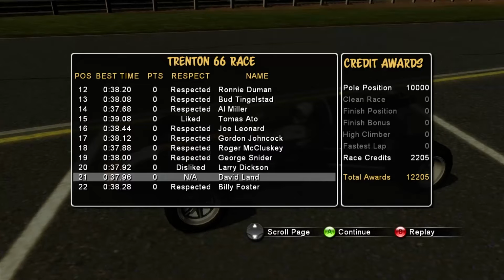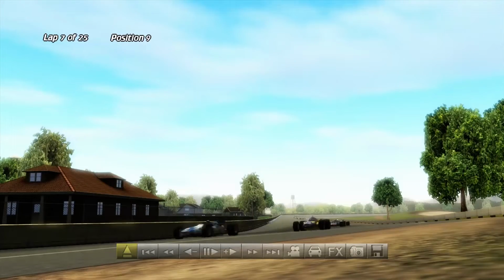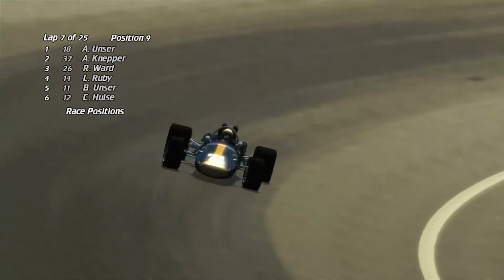Oh my gosh, that's embarrassing. Let's take a look at the replay. Maybe we can get some ideas of what happened there. The car was just pushing so bad, so I think I may upgrade to the Lola or the Eagle for sure. Well, there's a car getting into the wall out of the right-handed turn.